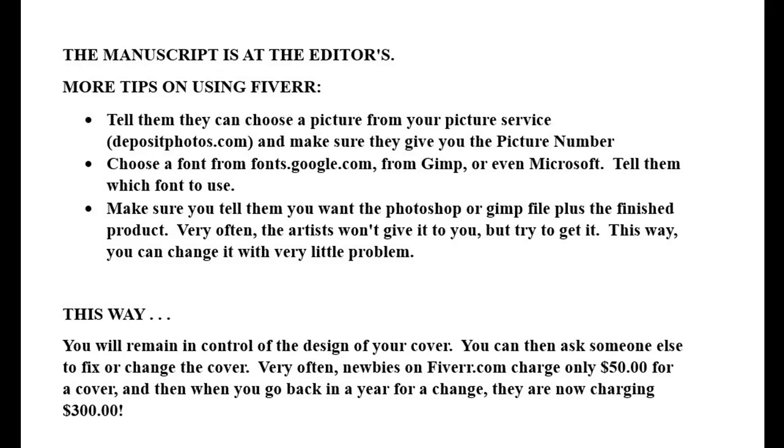Now also, if you can get them to give you the Photoshop or GIMP file that still has the layers in it, that would be great. Sometimes they won't do it because that is their work product. But if you can get them to do that, that would be even better. If you can get the layers, this way you can always change whatever part of the cover that you want. So by doing it this way, you will always remain in control of the design of your cover.